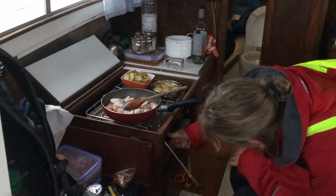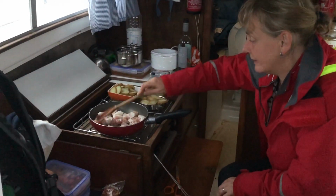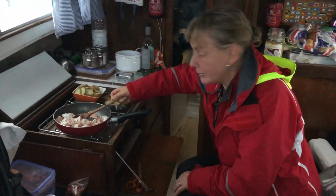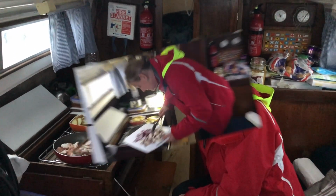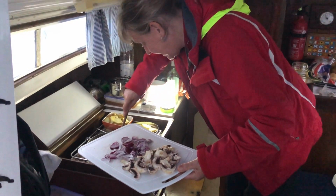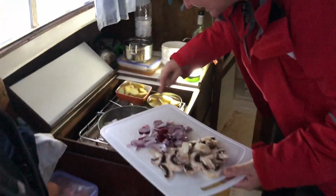Sizzling, Sharon. I'm just frying the chicken up. Okie dokie. Right. So up to now, in the pan, I've got chicken fried up. I've not put anything else in it yet, any spices.